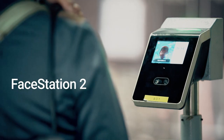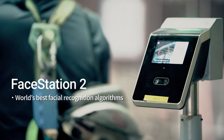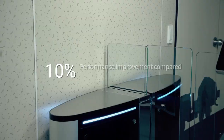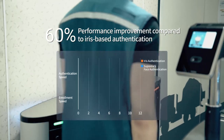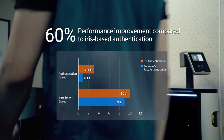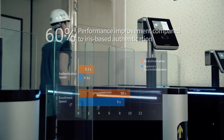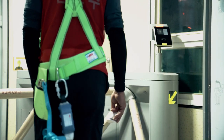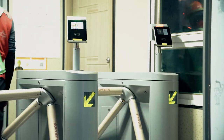FaceStation 2 is loaded with the world's fastest and most accurate face recognition algorithm and a quad-core CPU. While outperforming most of today's facial recognition devices, the FaceStation 2 boasts approximately 60% faster authentication performance compared to iris authentication devices. FaceStation 2 can minimize access wait times for workers.